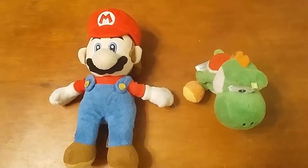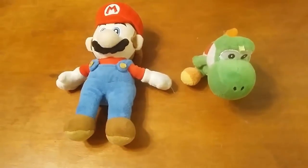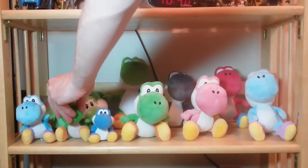Here are those two plushies. Here's a Super Mario, which I didn't even want, but they will not separate them. And then here's that mini Yoshi again. My girlfriend does collect them, and I knew she didn't have that one. And then here's her Yoshi collection, and so there's the new addition right there.